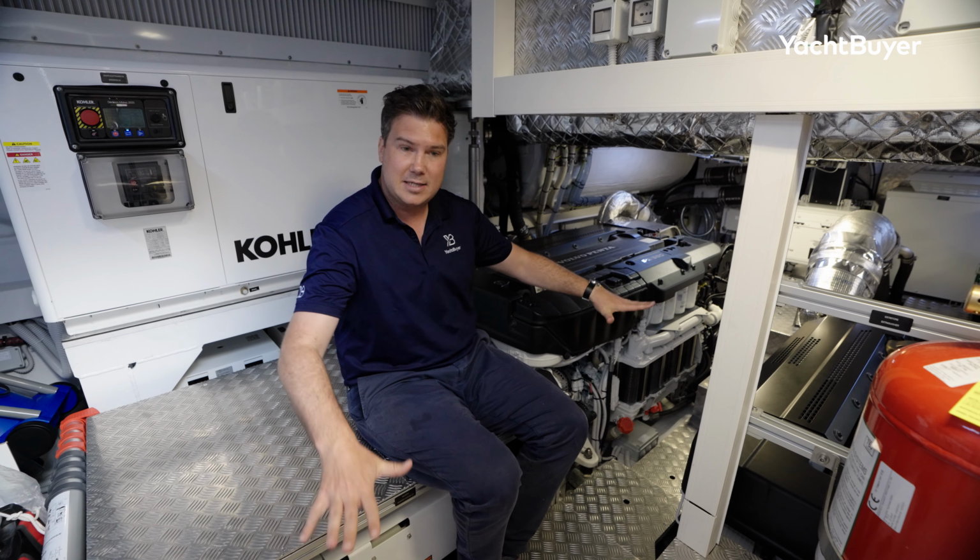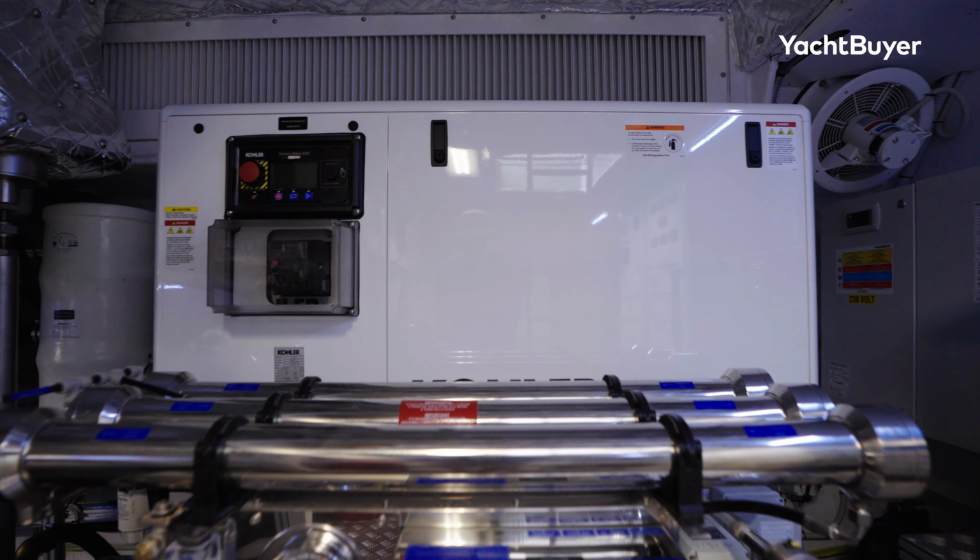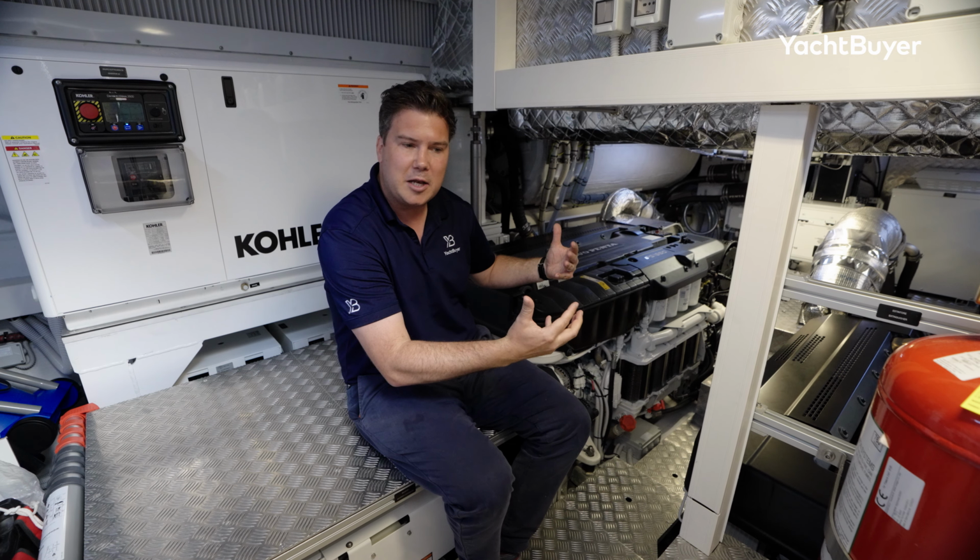All this checker plate here means it's nice and grippy down here, but it all lifts up as well, so you can get to the bilges easily. Generators on either side as well. It's 3 engines, you think, could that feel a bit tightly packed? Not at all, it's a really good space.